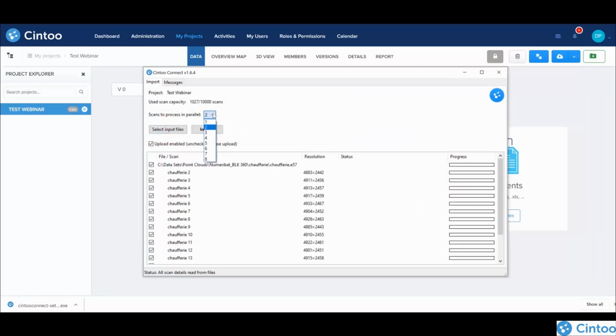And what you can do as well is select how many scans you will run in parallel. So if you have a multi-core machine, you may want to go up to 8 transformations in parallel. Here I'm using a very small laptop, so I will not go more than 2. And when I click on import, what happens now is that we are doing this locally on my machine. This point cloud to mesh transformation is happening. It takes about 1 minute for 10 million point scans. So it's pretty linear. So if you have like 40 million point scans, it takes about 4 minutes. Most people will run it overnight.